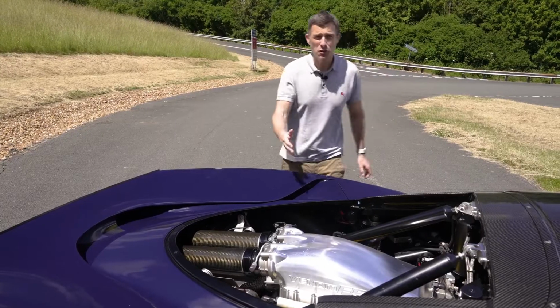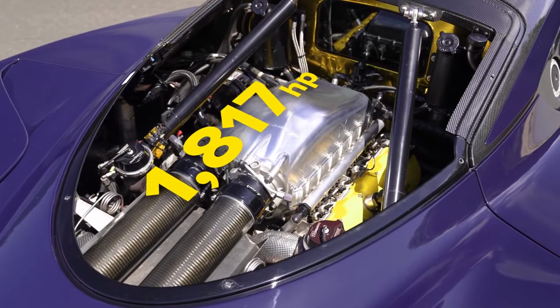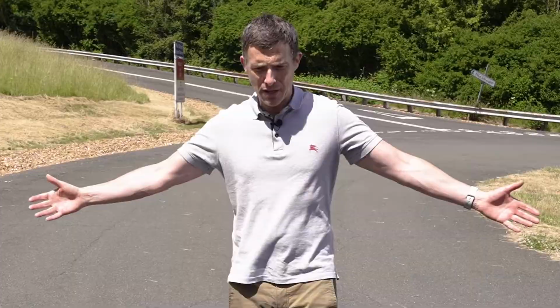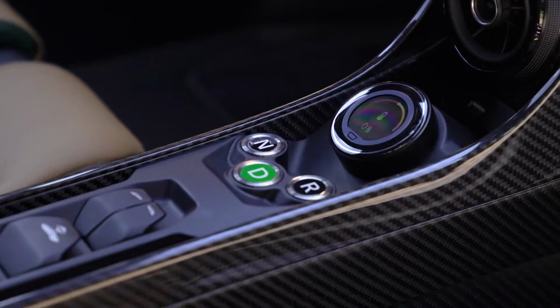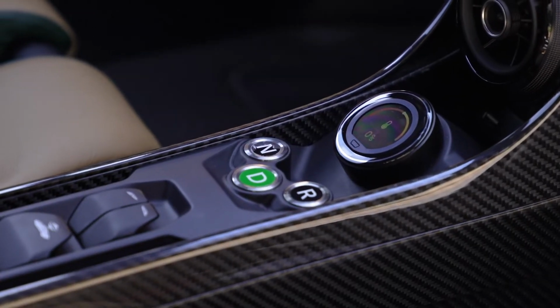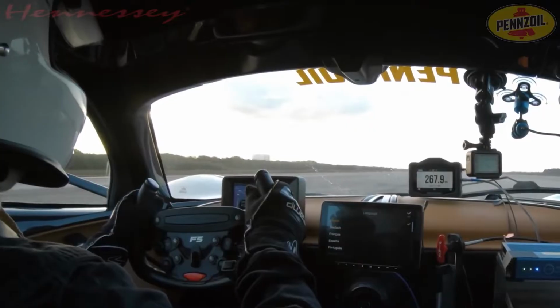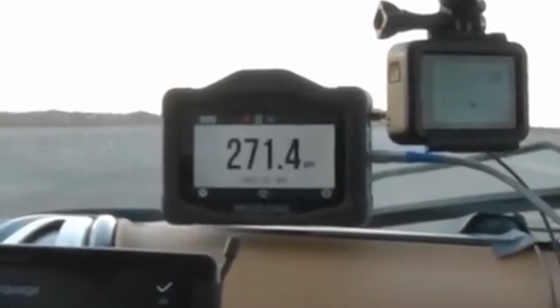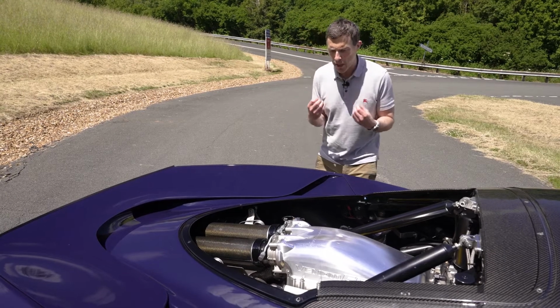And this delivers 1,817 horsepower and 1,617 newton meters of torque. It's completely bonkers, and it drives the rear wheels only via a 7-speed robotised manual gearbox. 0 to 60, 2.6 seconds. Top speed? Well, so far, Hennessey has taken it to 272 miles an hour, but it will go quicker. And I'm going to feel just how quick it is when I do a full bore second gear roll on later in the video.